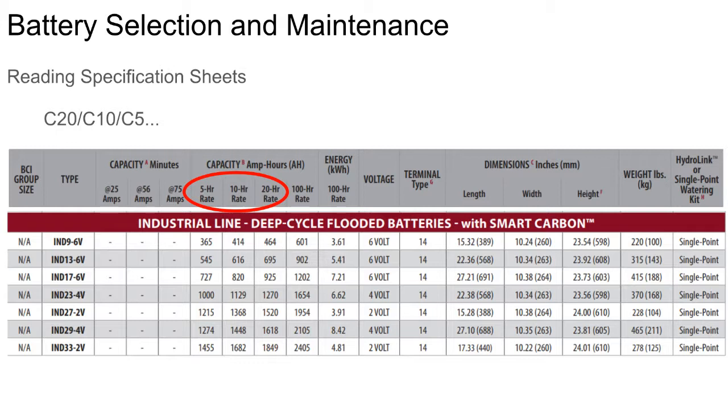Well, back to our battery discussion, when you discharge a battery at 5 hours instead of 20 hours, it's going to have more resistance and it's going to lose efficiency. Whereas if we discharge the battery slowly, this 6-volt battery here at 464 amp hours, if we discharge that slowly, we get 464 amp hours. If we discharge it quickly, we get 365 amp hours.